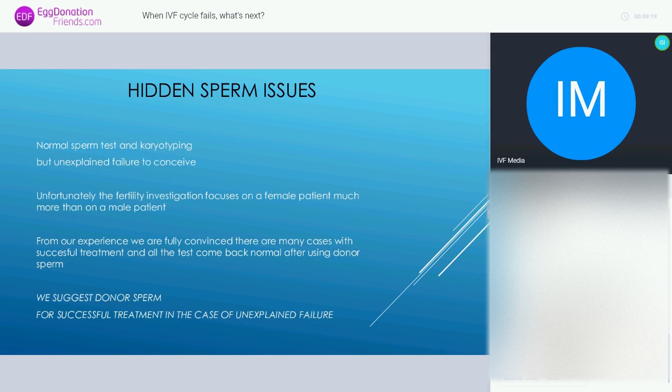Another important topic we can discuss is hidden sperm issues. In some cases, despite the fact that all the sperm tests come back normal, we still witness unsuccessful outcomes related to the sperm. In these cases, we attribute the diagnosis of exclusion, hidden sperm issue, which we confirm following a successful sperm donation attempt. We suggest donor sperm if treatment is not successful with no explanation.